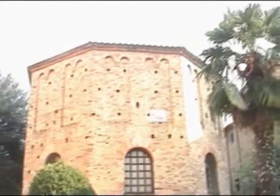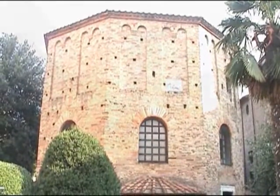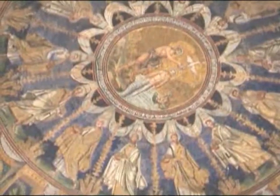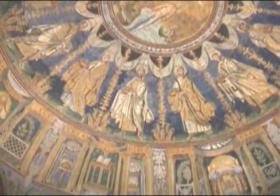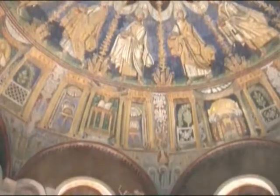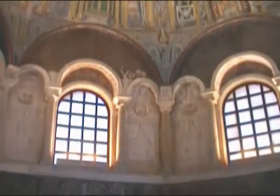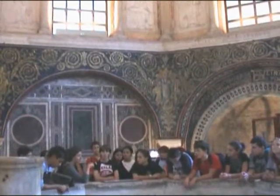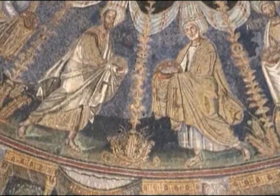The octagonal baptistry is believed to have been converted from a Roman bathhouse around the 5th century. The medallion in the roof represents the baptism of Christ, and this is surrounded by the apostles. Some of the decorations, including these floral decorations here, are believed to have been part of the original Roman bathhouse.